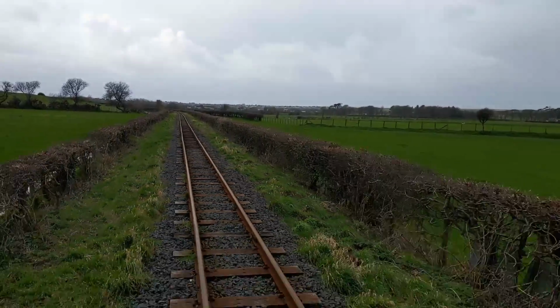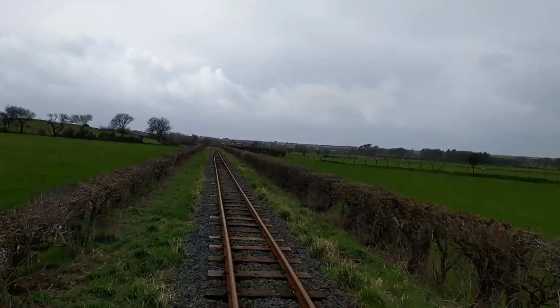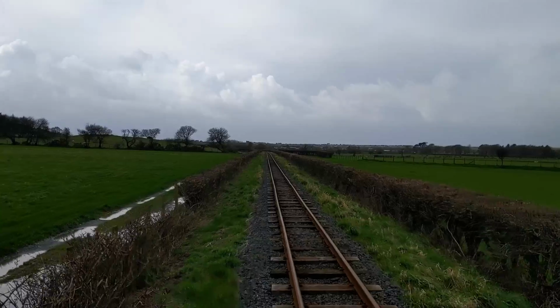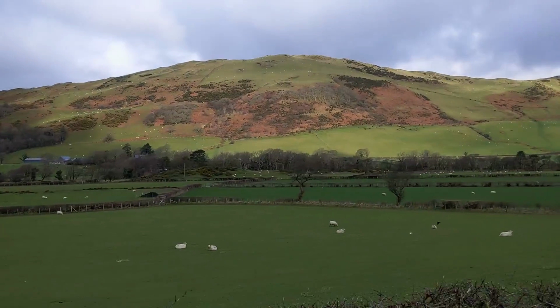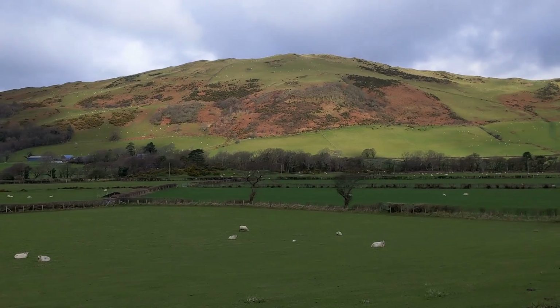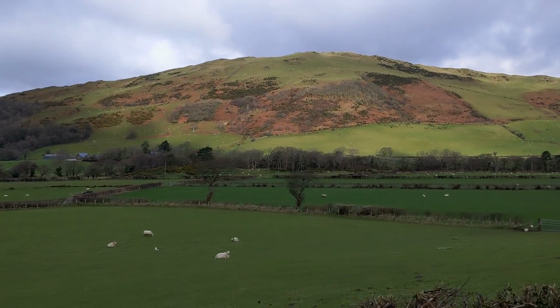With the engine purring away, we were given permission to head on up the line, travelling over the sections that I'd previously driven on in previous videos. And with that, we headed off into the unknown, where the scenery just kept on getting better.